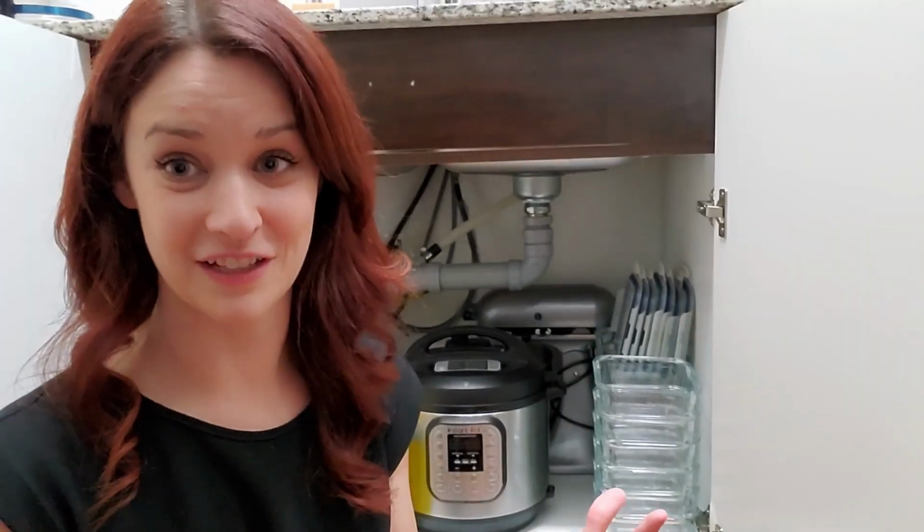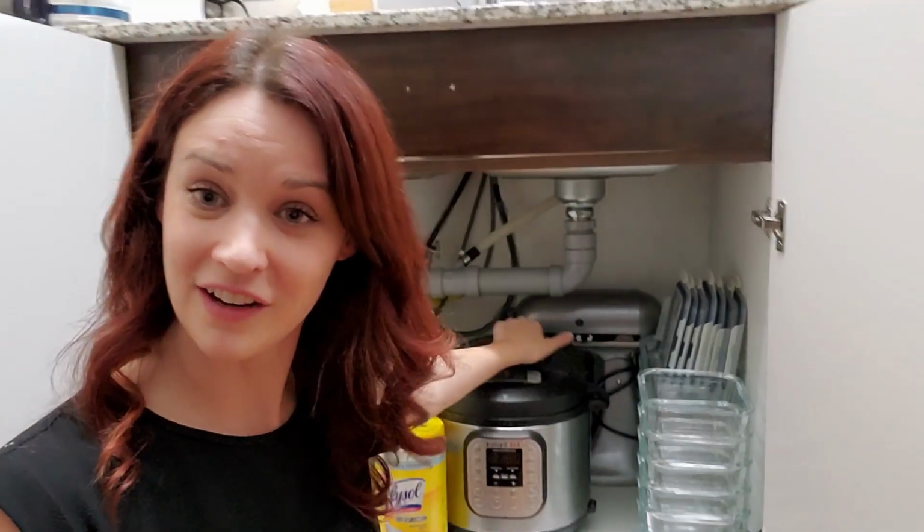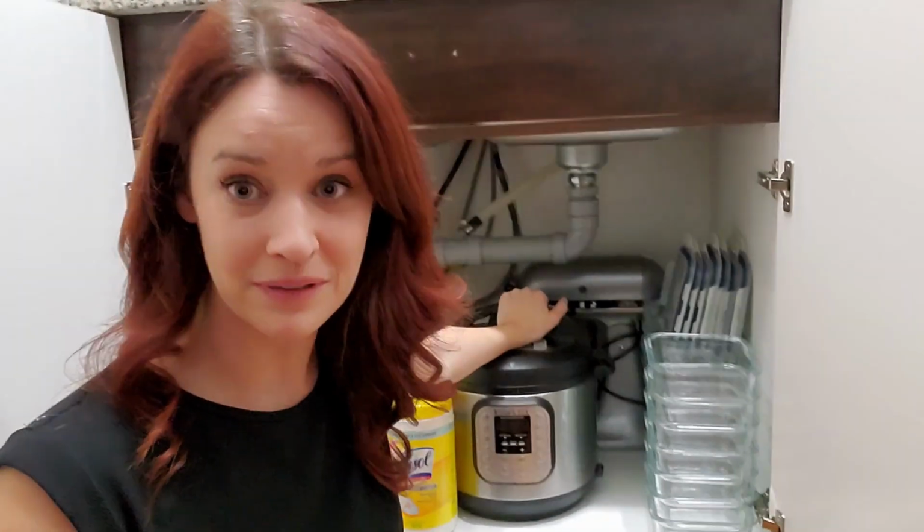So we really took this space to put the biggest appliances, or at least the ones that we use the most. Our under the sink drawer is such a huge piece of real estate that we really had to max it out. So in here, you're going to find the Instapot, which we use all the time.